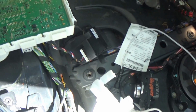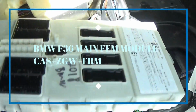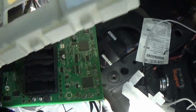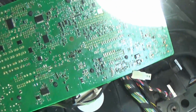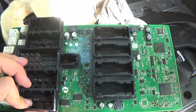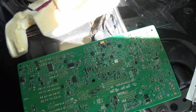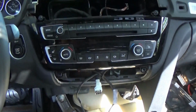And this is the most important module in this car, pretty much in every car of the F series. This is the FEM module, and this module went through hell. Overall, this car went through hell. So I was trying to resurrect this module, but it looks like the processor is gone. It's not responding. There's no life on the processor. So we ordered a new one. When we get the new one, of course, it's going to recognize the key, and hopefully we should be able to program it and see if the engine starts.